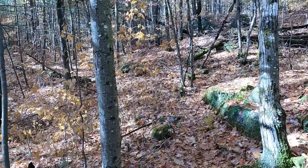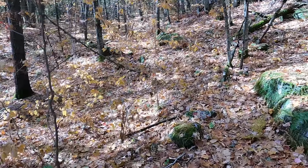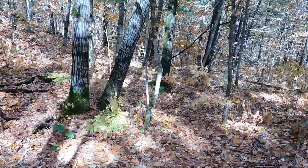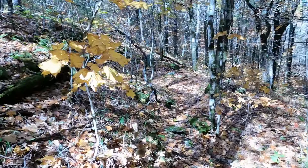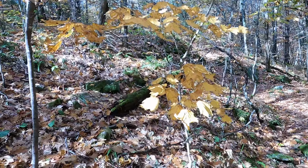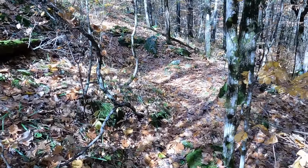I don't do this every day. And if I did, I think my lungs would get in good shape in a short time. I don't exercise my lungs enough with the walking. So the trail skirts around this hill here, skirts around that way, and then eventually gets to the top. And I want to do some exploring beyond that.